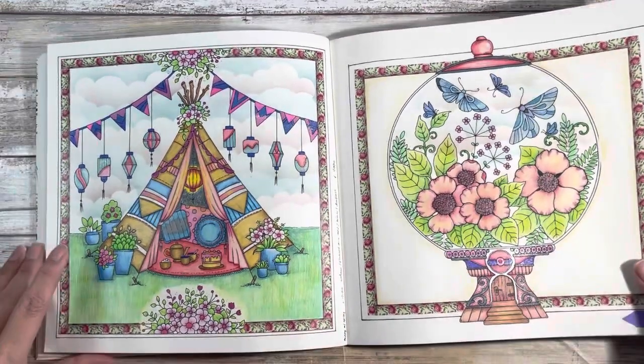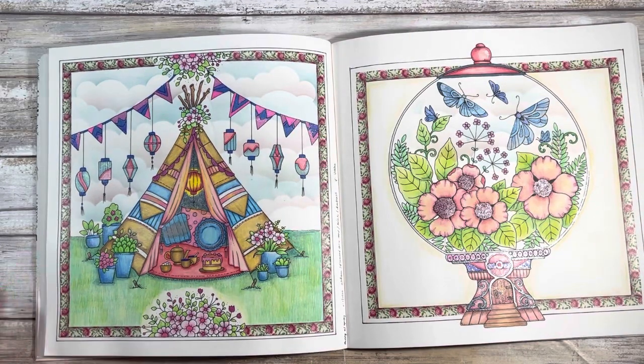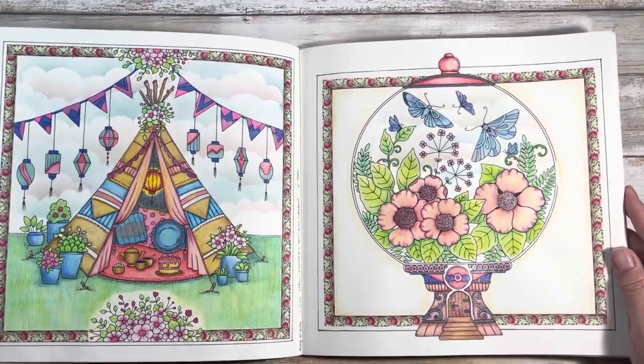But yeah, that is my buddy color with my friend Spicy Cat. Any of the names I've mentioned, I will go ahead and link either their YouTube or their Instagram below.